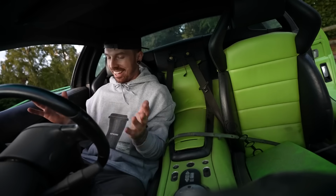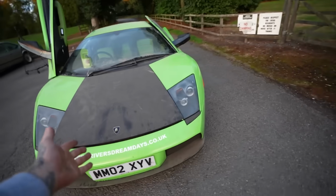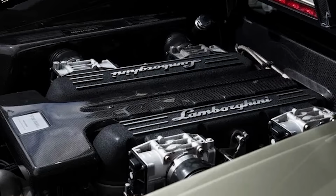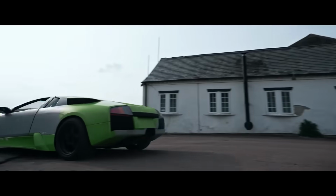And to make things even more interesting, the car didn't even come with the engine installed. It was separate, meaning this was going to be a full-on rebuild from the ground up. Under the hood, or at least eventually under the hood, was Lamborghini's legendary 6.2-liter V12, producing 580 horsepower and launching the Murcielago from 0 to 60 miles an hour in just 3.6 seconds.